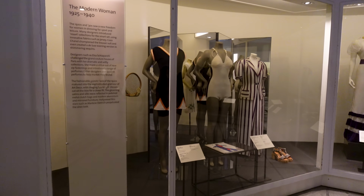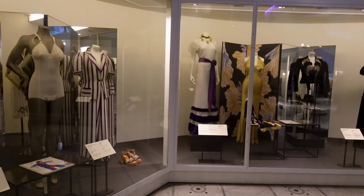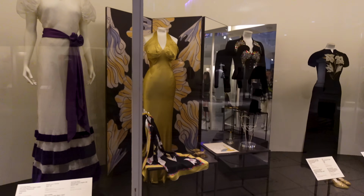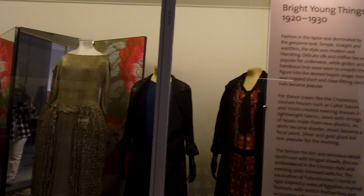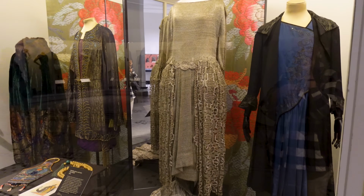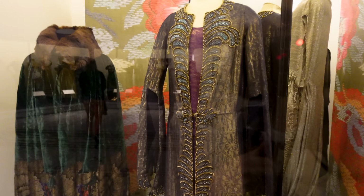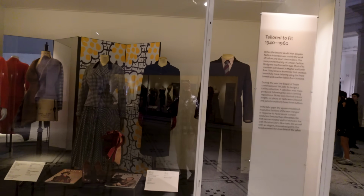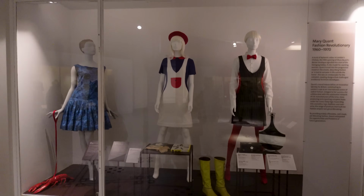I've always loved this fashion section. They have everything from basically 1900 to the early 2000s. And it's just a fun way to get a glimpse of how women's fashion has changed. I always like the 1920s to 30s stuff. It's so detailed, it's so beautiful to see. Like all the intricate beading, hopefully you can see that. We do have a sprinkle of men's as well in here, tailored to fit 40s and 60s. But yeah, we have cabinet after cabinet.